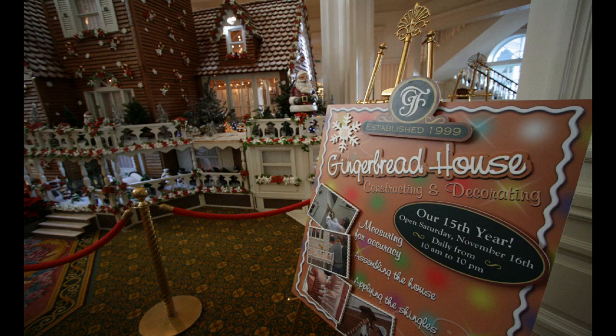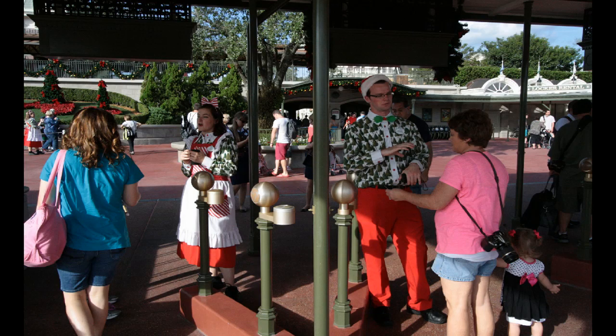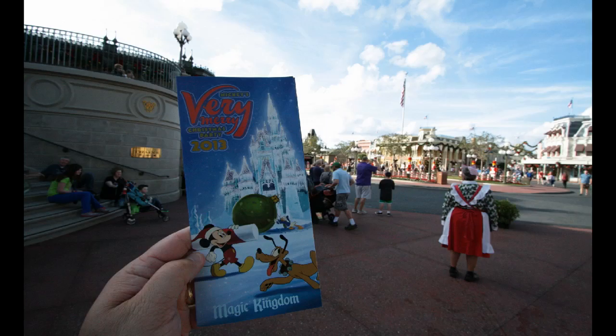At the Grand Floridian itself, the Gingerbread House will be opening up on November 16th and selling their famous gingerbread and desserts for, I guess, the 15th year in a row now. Now at the Magic Kingdom, you'll see some cast members, at least toward the evening hours, sporting the Christmas costume. Haven't shown a picture of that in some time. And this is what the map looks like if you are going for the Christmas party itself.